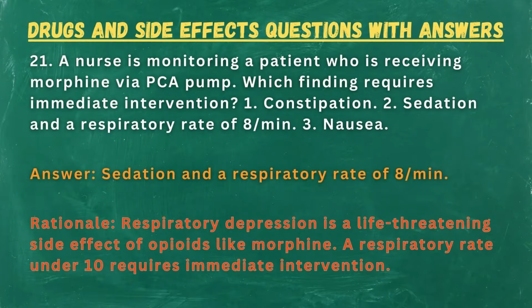21. A nurse is monitoring a patient who is receiving morphine by a PCA pump. Which finding requires immediate intervention? 1. Constipation. 2. Sedation and a respiratory rate of 8 per minute. 3. Nausea. Answer: sedation and a respiratory rate of 8 per minute. Rationale: respiratory depression is a life-threatening side effect of opioids like morphine. A respiratory rate under 10 requires immediate intervention.